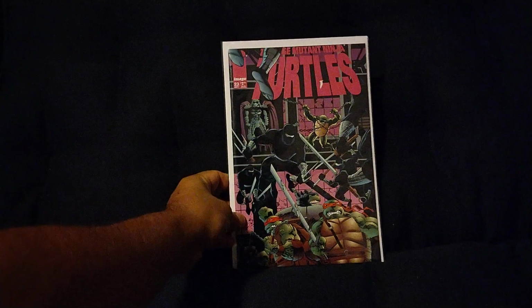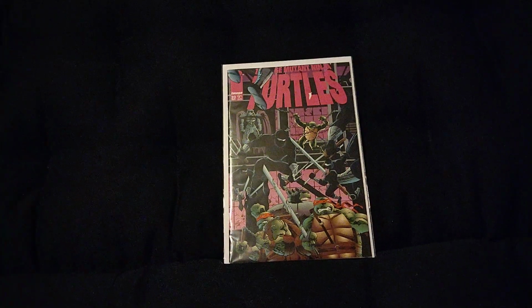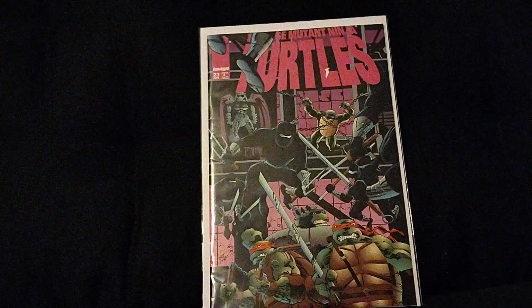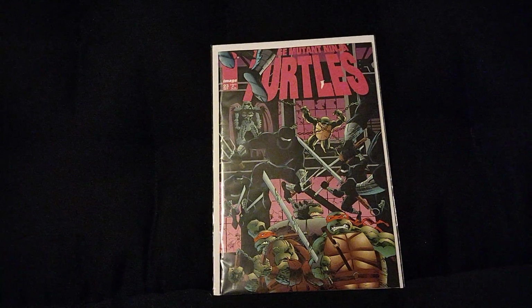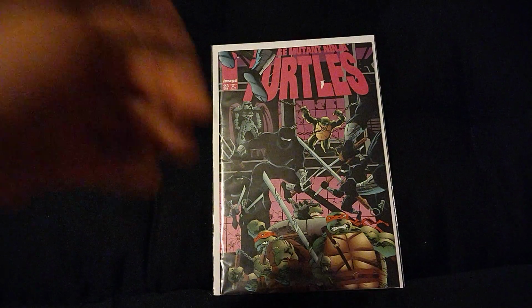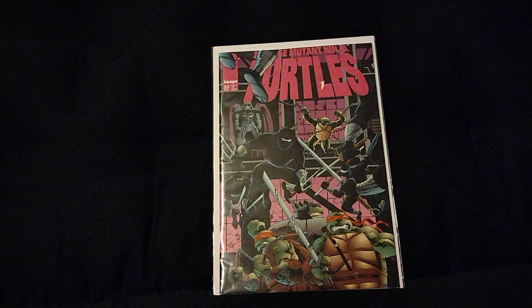First off, this one, not the best of condition, but it is hard to find. It's a Teenage Mutant Ninja Turtles number 23. This is the final issue of the Image run. This is part of that LCS's claim sale. It is a lower grade. I just really hate this tape pull in the middle. It kind of detracts from it, but I managed to snag it up for $10.